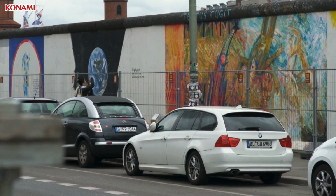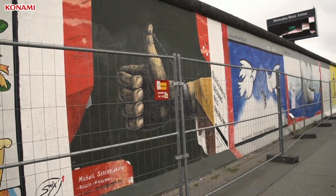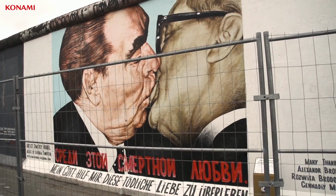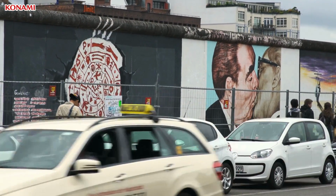It's the longest lasting open-air gallery in the world, and also the longest, like I said, 1.3 kilometers. We see art from some of the most renowned artists. The most famous one is probably the kiss between Erich Honecker and Leonid Brezhnev from the former Soviet Union. So there's lots to see. It is free. You should totally check it out when you're in Berlin.